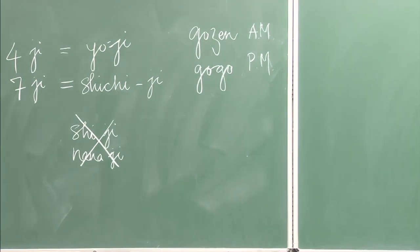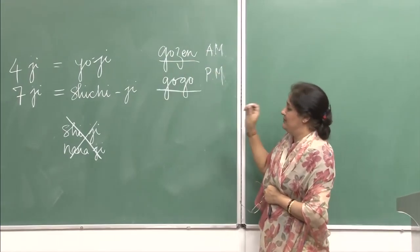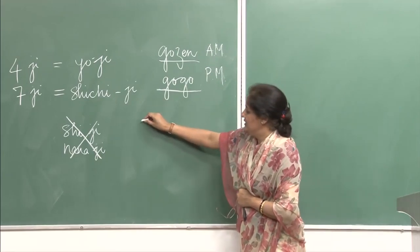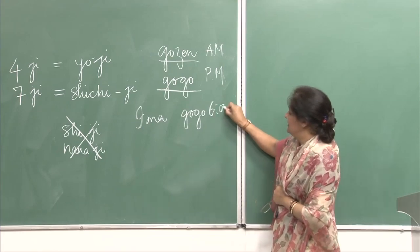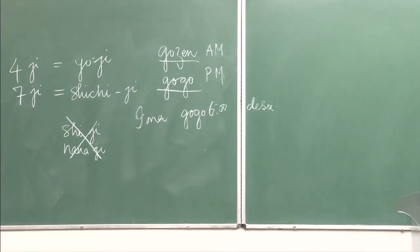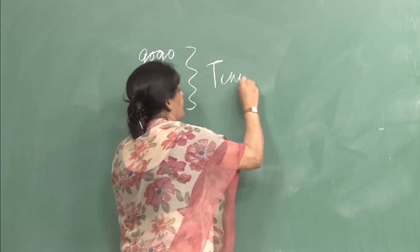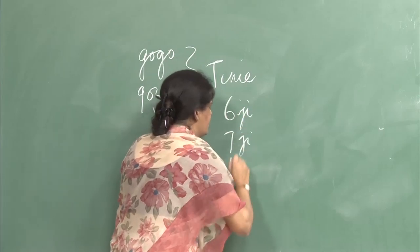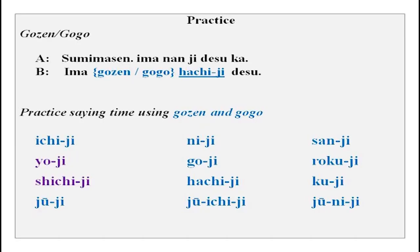Now, what do you do with that? Unlike English, gozen and gogo will be written or said before time. Before time. That is, ima gogo rokuji desu. Ima gogo rokuji desu. Ima gogo shichiji desu. Ima gozen hachiji desu. Before time, you will place gogo and gozen before time. Rokuji, shichiji, hachiji desu. So, now you can practice gozen and gogo with time.